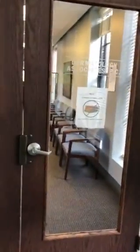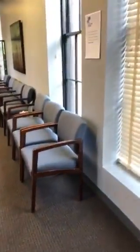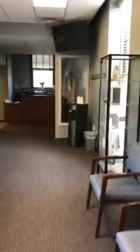We're located on the second floor of 16 Chestnut Street. There's elevator and stairs available. Patients walk into the waiting room. The office is shaped like an L, so this portion of the L is our waiting room.